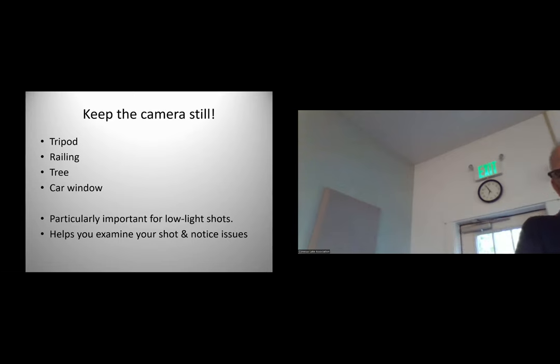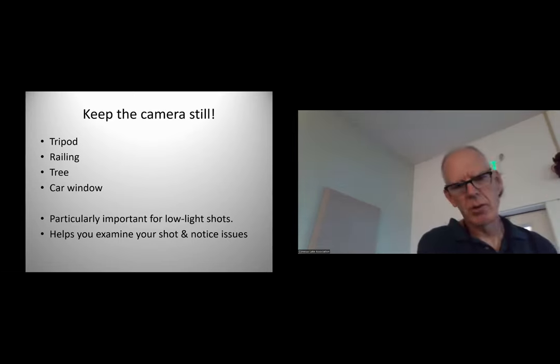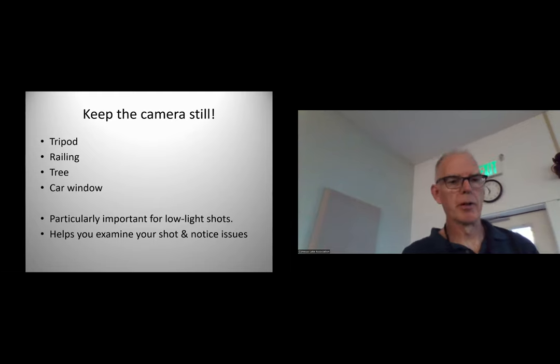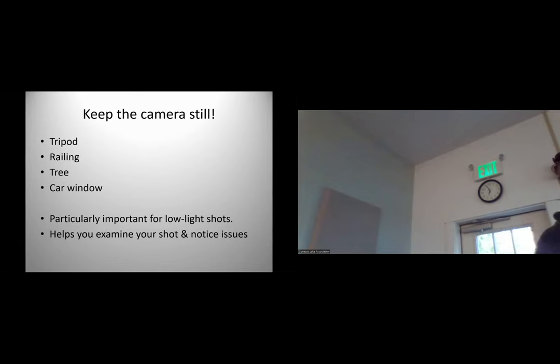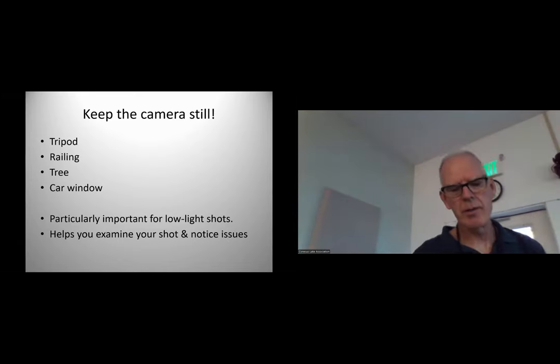Particularly important for low light shots because the shutter is open for a longer period of time. And, like I just said, it helps you examine your shot and notice issues. And that's a really big deal.